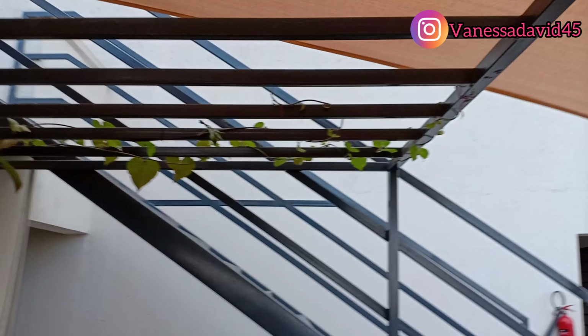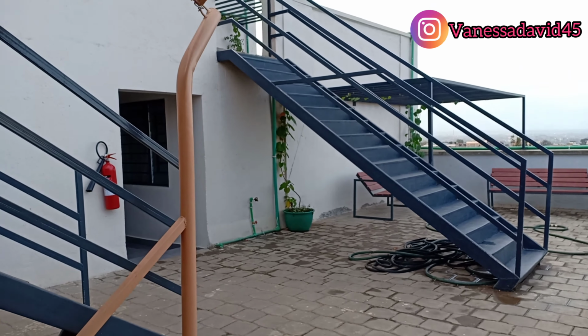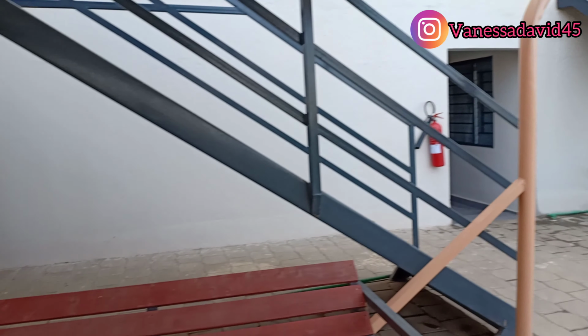So guys, what do you think about this space? If you're looking for a space or you're looking to move in, just come and book your space here. Just come and live here.